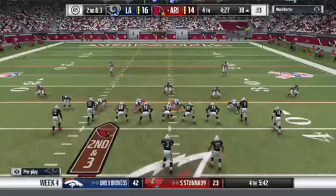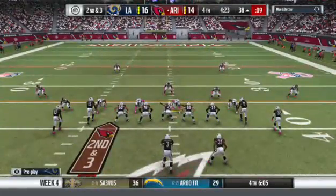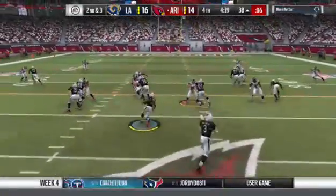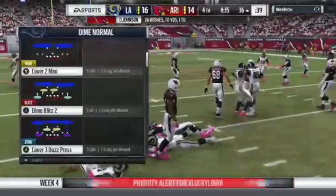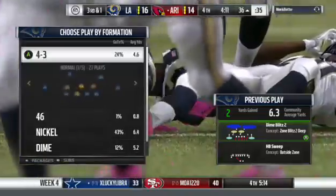2nd down following the run. They'll put 2 receivers left, 2 to the right. They go to Johnson again. And he'll take this one down to the 36. They got 2 of the 3 they needed there. It leaves them with 3rd and just a yard.